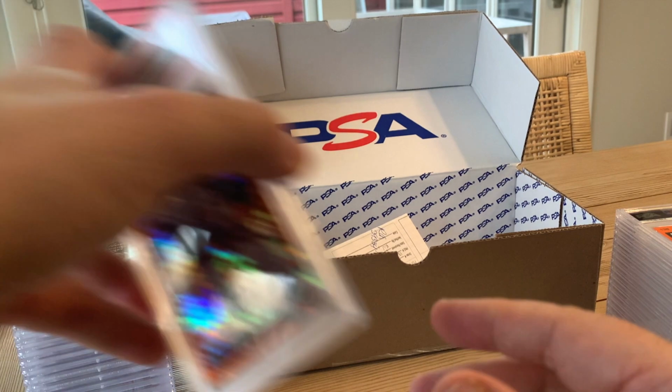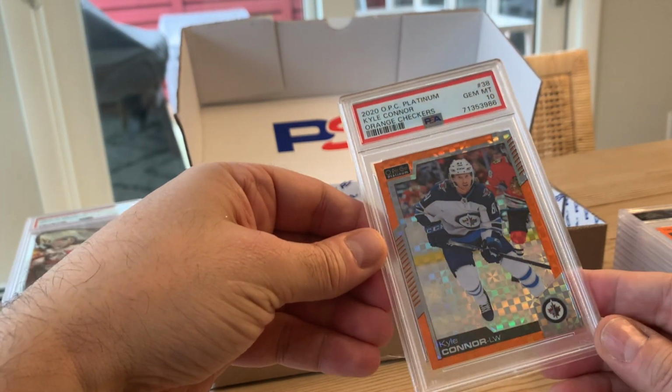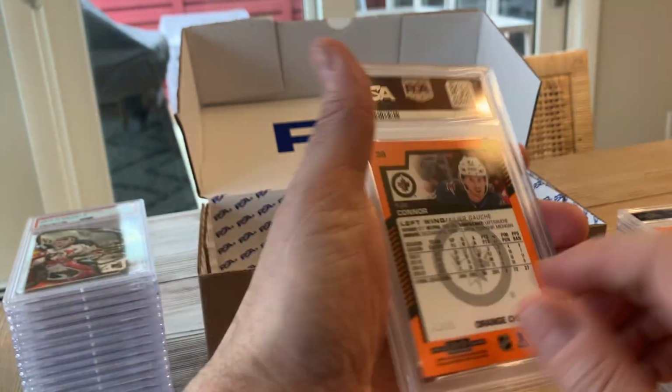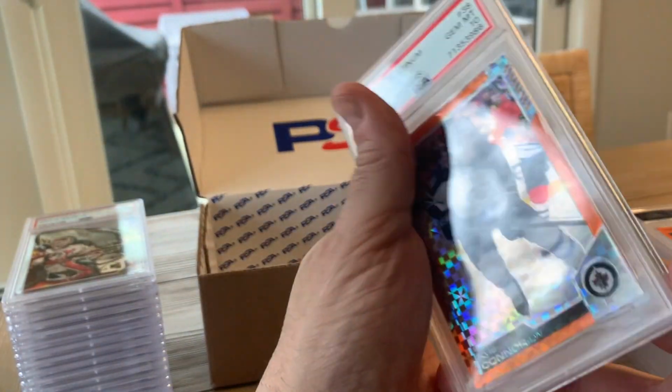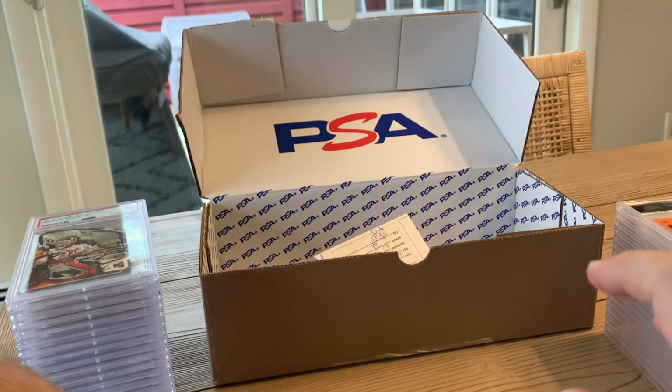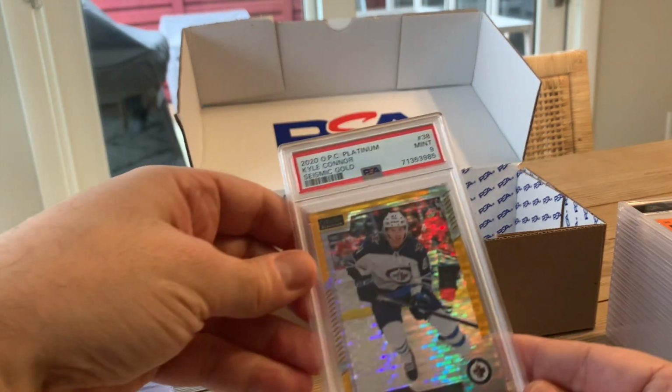Speaking of orange checkers and Kyle Connor, oh, another 10. Cool. We're on fire with Kyle Connor. Let's see, was this one number 10? No, 13. They couldn't go with a PSA 13. Okay. Here's 1, 2. I think we have a couple more. We have a few more of these.